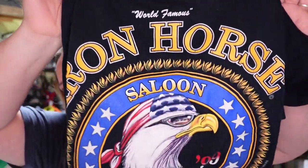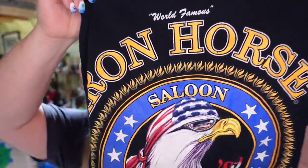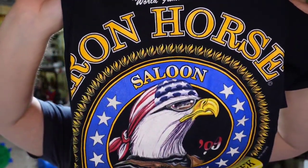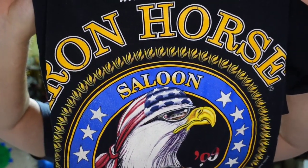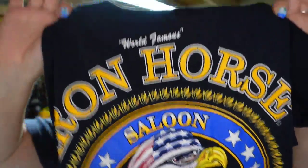So this is an Iron Horse Saloon. This t-shirt, I'm less than a dollar in, and it sold for $19, so it's about a $15 profit. This one is an extra large, so it does go a little bit over a pound. So I do ship my t-shirts that are over a pound in a padded flat rate envelope. So that one took 2 years to sell, but I was in the profit in less than a month on those. And if you go check the video out, let me know that you're gonna go do that.